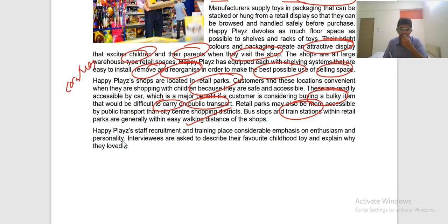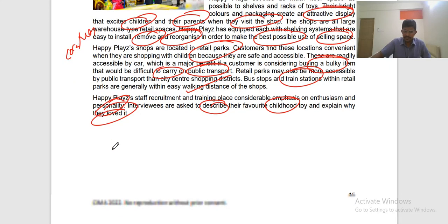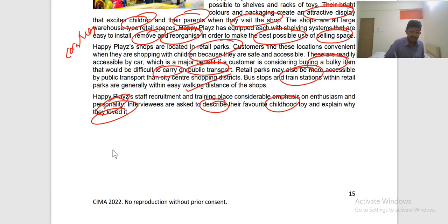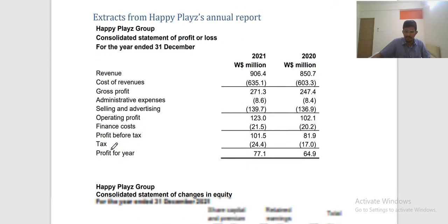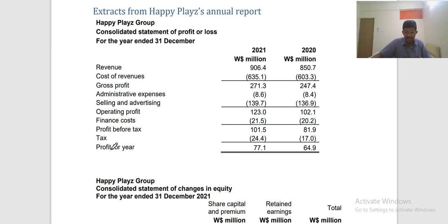Happy Playz places considerable emphasis on personality in recruitment and training. Interviews are designed to favor candidates who love toys and children. So here we can say in simple language the connection to the 4 P's of Philip Kotler: product, price, place, promotion. So just remember that, students. And now the financial statement, I will be doing a very detailed analysis of this for your understanding.